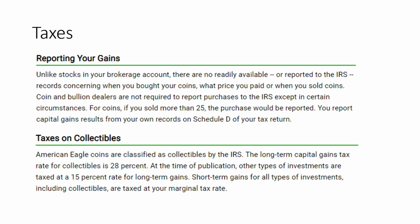And again, here it is, reporting your gains. Unlike stocks in your brokerage account, there are no readily available or reported to the IRS records concerning when you bought your coins, what price you paid, or when you sold coins. Coin and bullion dealers are not required to report purchases to the IRS except in certain circumstances. For coins, if you sold more than 25, the purchase would be reported. That's for gold and platinum. You report capital gains results from your own records on Schedule D of your tax return. You report them. It is your responsibility. No one else knows about it unless you report it.